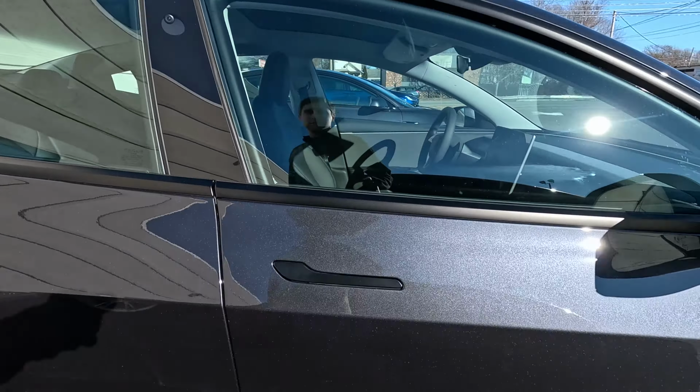I occasionally use the heated seats if it's very cold out, but most of the time, a ventilated seat is what I would look for. That's something that I would love to change or upgrade in my Model Y.